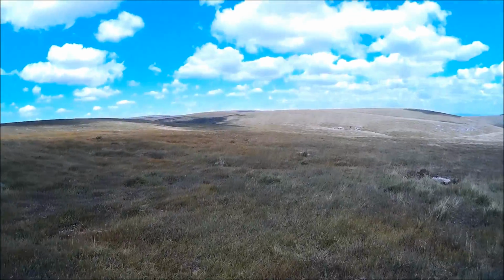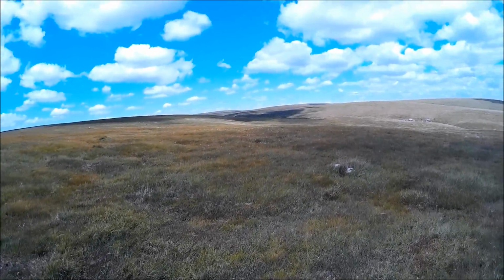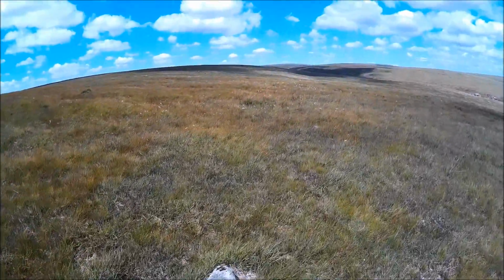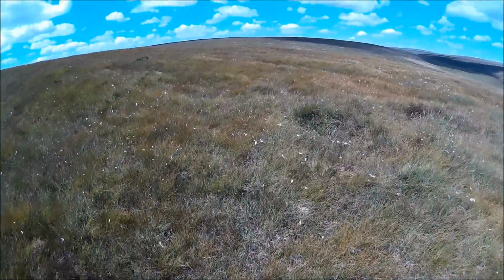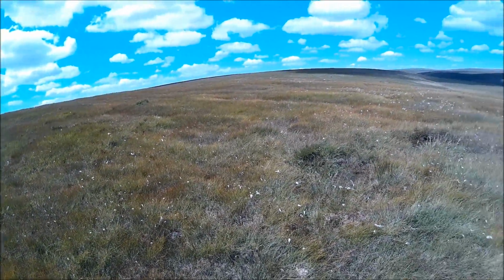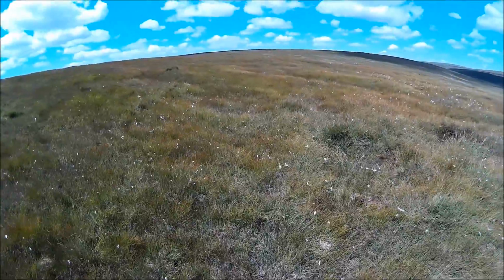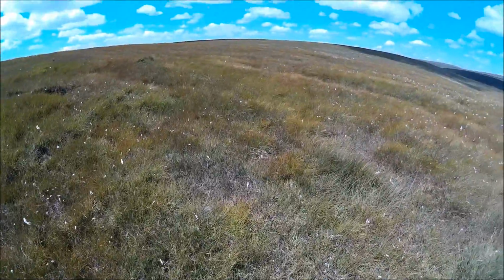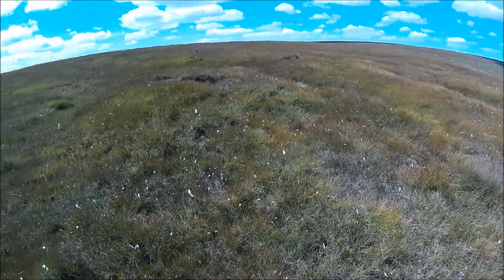If you're ever walking up on the moors, a good sign to see if you're near boggy ground is this. I don't know if you're picking this up, but you can see bog cotton, and this likes to live in wet, damp ground. And you can see how the grass changes colour from here to over here. It's not always an indication that it's wet underground, but it's a very good sign of it. So, as you're making your way across the moor, if you're off path, this is what to look out for.